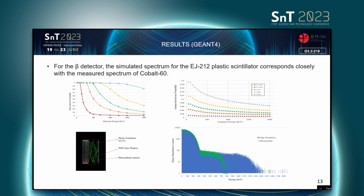And then for the results, we got some results from the Geant4 simulation. For cobalt-60, the 1 millimeter plastic scintillator is the optimum thickness for absorbing incoming electrons while minimizing photon interference at the same time. And also for the beta detector, the simulated spectrum of the AG212 plastic scintillator corresponds closely to the measured spectrum of cobalt-60.